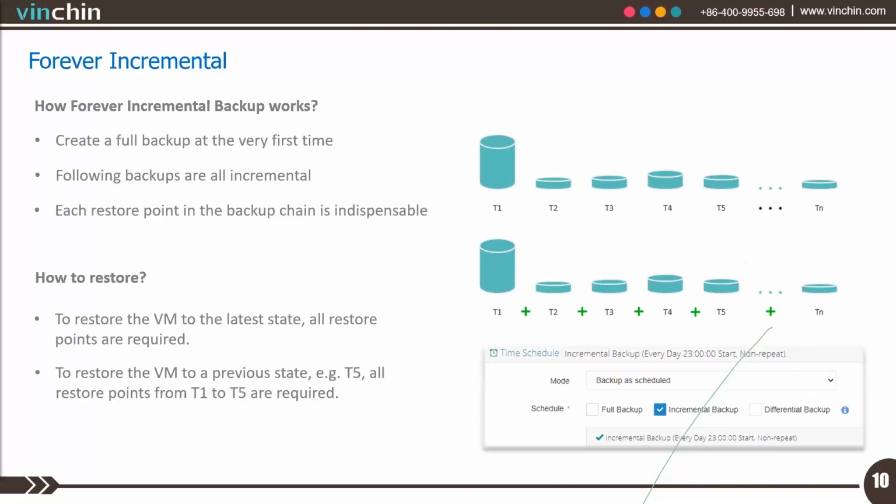Here's a screenshot of how to implement Forever Incremental Backup using Vinchin backup server. For the backup schedule, you choose incremental backup only to achieve Forever Incremental Backup. And by the way, Forever Incremental Backup is temporarily not supported with Microsoft Hyper-V. All other hypervisors supported by Vinchin Backup and Recovery can do Forever Incremental Backup.